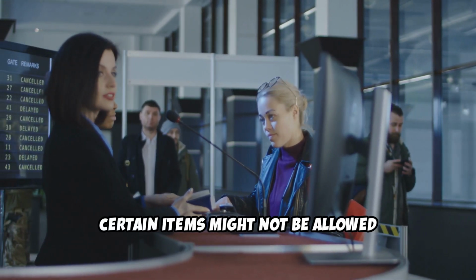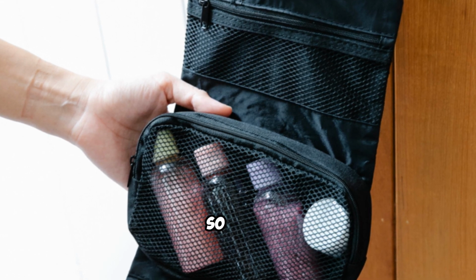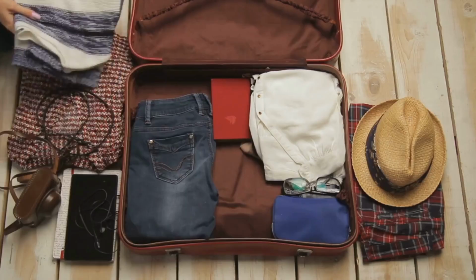Lastly, just a quick reminder to always check for any travel restrictions on beauty products, especially when flying internationally. Certain items might not be allowed through security or could get confiscated if they're over the size limit, so double check the regulations before you head to the airport.